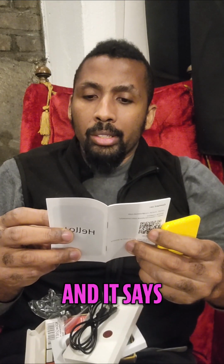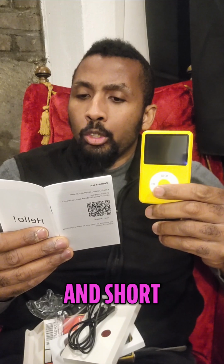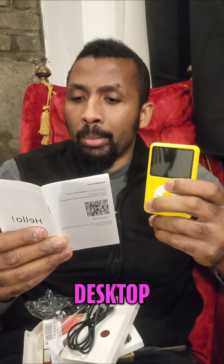It's my IT background. And it tells you how to transfer music. It says connect the player to your computer with the included USB-C cable, and short press OK to confirm and to turn on the USB storage. Click This PC on your computer's desktop. You will find a USB drive added to your list of devices and drives. That already sounds good to me.